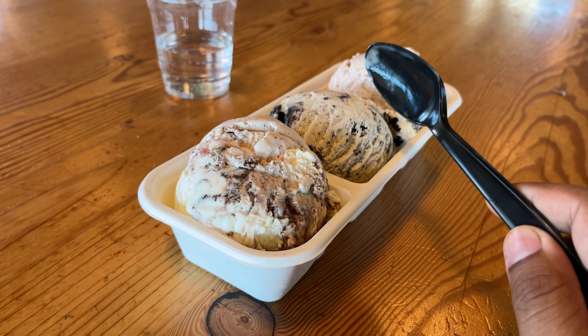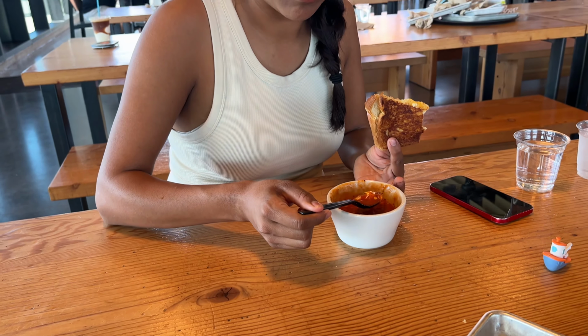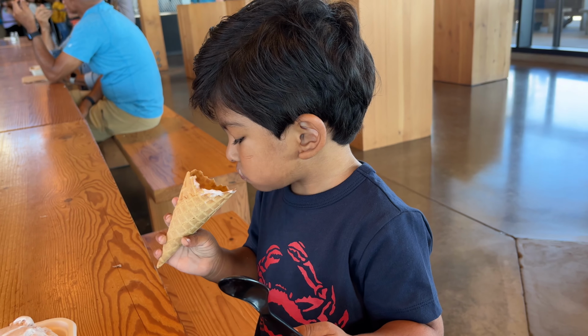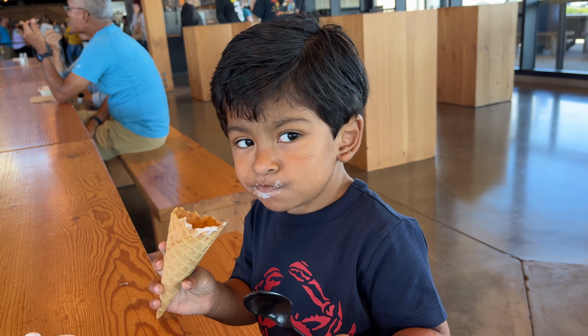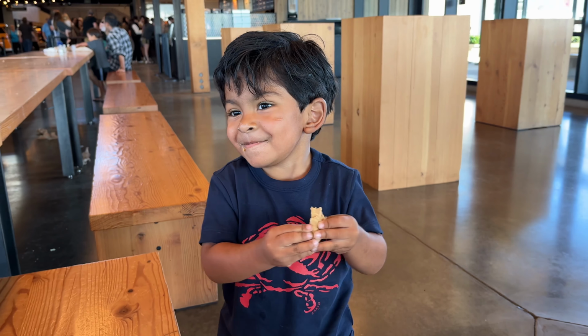All right, so we got the flight. Ice cream flight with banana split, cookies and cream, and Oregon strawberry. Yummy? I tell you, love your ice cream.